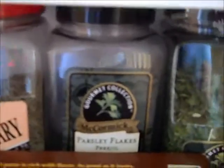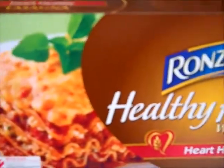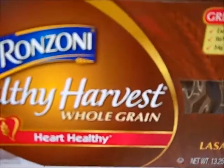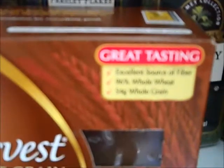I dry my own herbs. So this is sage that I've done so far, oregano, it's hard to see. But then I also have great quantities of dried herbs that I use quite a bit. I try to stay away from white pastas if at all possible. I try to buy the wheat or even brown rice pastas, which are really a lot better for you.